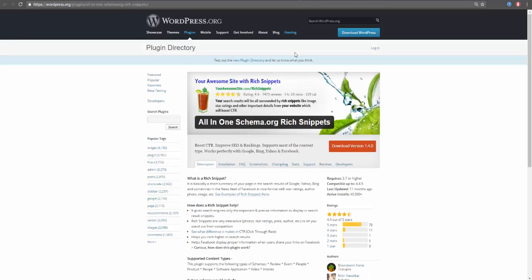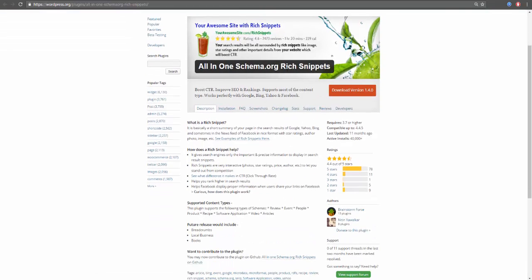And last but not least, All in One Schema.org Rich Snippets. That's the 5th plugin I'd recommend. With this plugin, you're able to display rich snippets in the search engine. For example, you can see these star ratings here. It's showing the reviews. For example, if you were reviewing a movie, you could include that the movie lasts an hour and 20 minutes. If you were doing a food blog, you could add the calorie count, so your users are quickly able to scan for the important and key information that they need right in the search results. So All in One Schema.org Rich Snippets is the last tool I'd recommend.